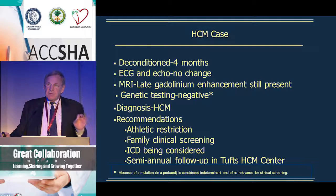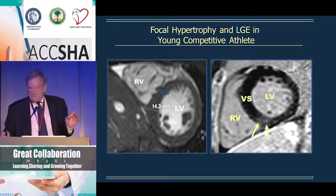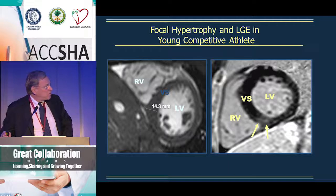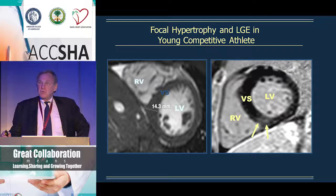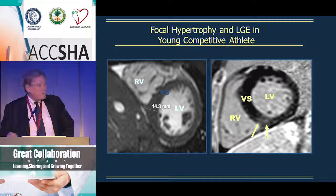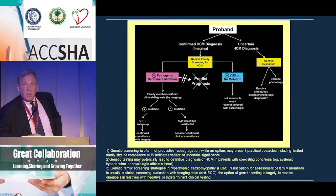Now, if there is a take-home message about genetic screening with hypertrophic cardiomyopathy, it's as follows. In a patient in whom there's uncertainty about the diagnosis, going down the right side of the slide, what you can see is that genetic evaluation is reasonable. In this individual, it was not helpful because it was negative, as it is in about 2/3 of individuals with hypertrophic cardiomyopathy. If it had been positive, it would have been reasonable to confirm the diagnosis and then go on for genetic screening in the family members, only if there was a pathogenic sarcomeric mutation.